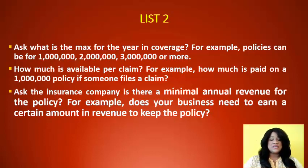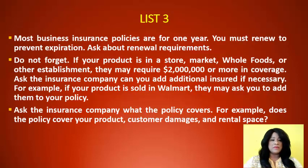Another question that you need to be able to ask the insurance company is, how much is available per claim? So for example, how much is paid on a $1 million policy if someone files a claim? Ask the insurance company, is there a minimum annual revenue for the policy? For example, does your business need to earn a certain amount in revenue to maintain the policy or to keep the policy? This is list number 3.